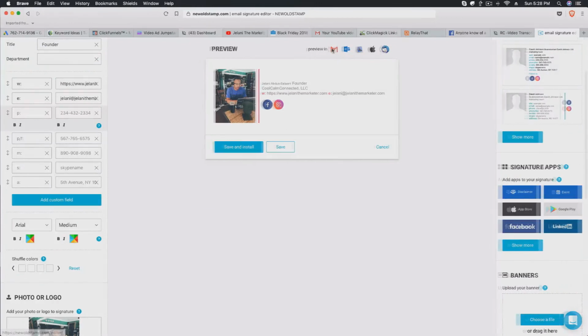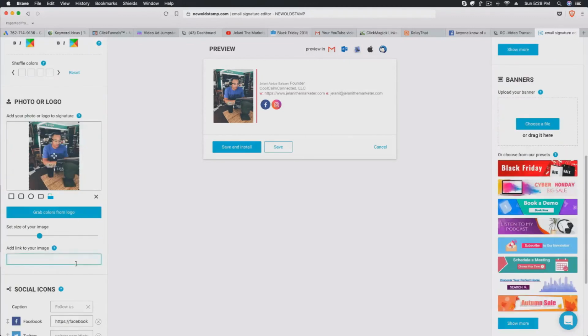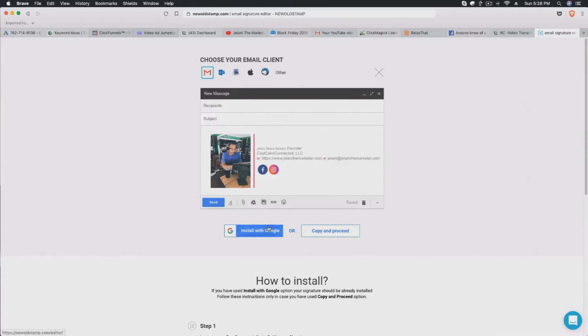So like I said, you can click on preview to see how it will look inside of Gmail, and then you can always come back and change it depending on what you want to do. And then once you're done, just click save and install, and then it will allow you to actually install it via Google. So I'm using Google.